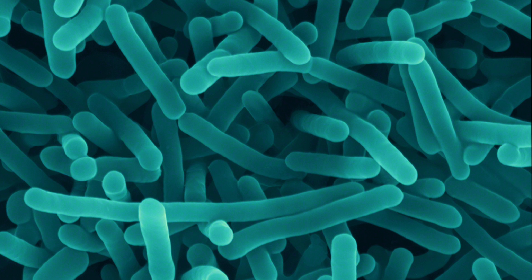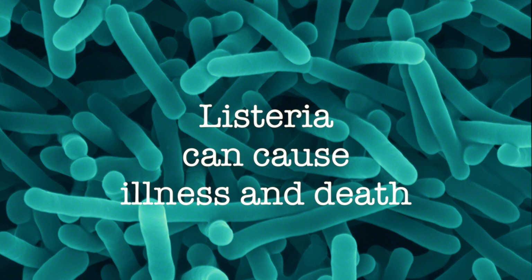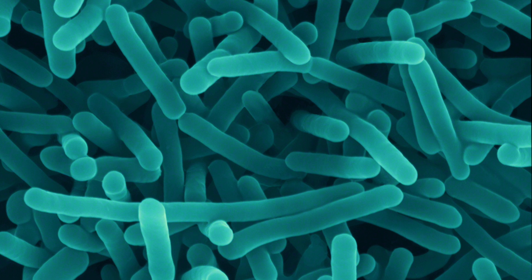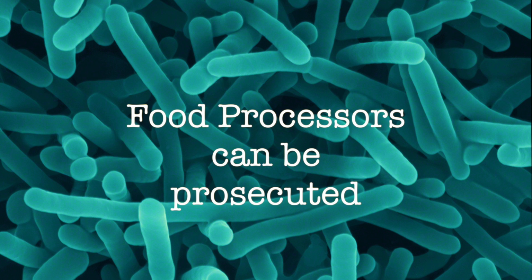Listeria is a harmful bacteria that can cause illness and death. Unfortunately, in New Zealand, people have died following the consumption of ready-to-eat foods contaminated with Listeria. As a food processor, you can be prosecuted if people get sick or die from Listeria-contaminated food.